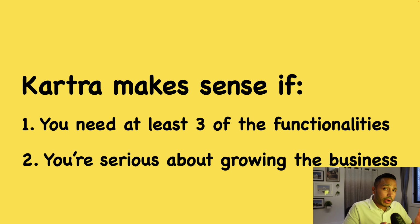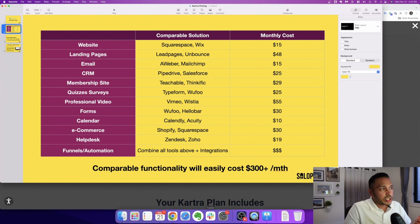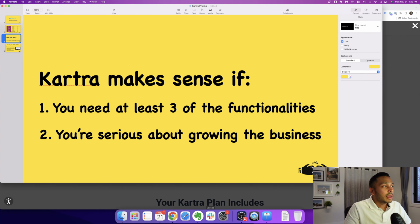But I want to give you some quick criteria to help you decide if Kartra is for you. If you need at least 3 of these functionalities, then I think Kartra is worth the investment. Or if you're really serious about growing your business and you don't want to swap tools and start migrating things halfway through, and you want a tool that can really grow with your business, then Kartra is a great tool.